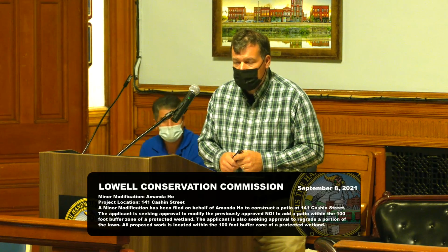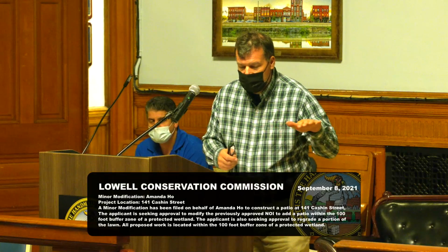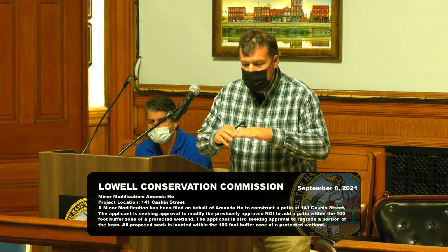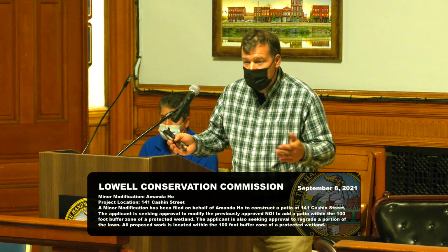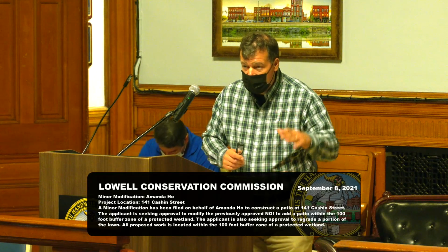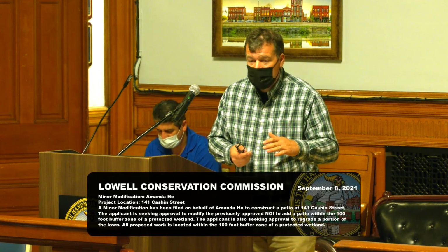Right. But the elevation would be at the same elevation that the ground is at now? Correct, basically, we have to extend out the slope a little bit to achieve a cross slope that's reasonable for a patio, which would be roughly 2 to 3% cross pitch. There's maybe a foot of fill roughly in that area, and that's why we're increasing the slope a bit.